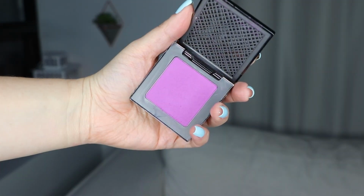Now there's a product I want to mention that I hope I haven't put in a recommendations video before because I try not to repeat products because then it just gets kind of boring for you guys. And it's the Urban Decay Afterglow Blush. I have the color Bittersweet here, but I feel like their powder blushes are really, really nice across the board.